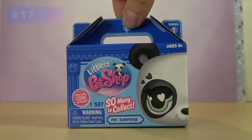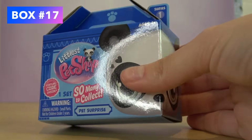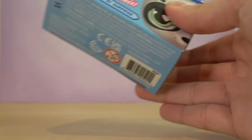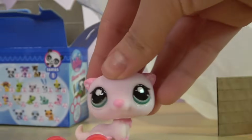Now we're down to box number 17, the second to last box. And I don't want to make 2 guesses because then that'd be cheating. It's obvious that the cavalier and the otter are the only ones left. So I'm going to go ahead and guess, given how light this one is, the otter. I'm so excited. Come on out. Yep, I was right. It is the otter, the very first in my collection.